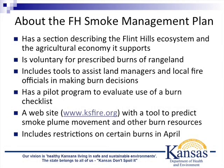Probably one of the biggest things that was developed was a website, and there's the web address ksfire.org, in which many of these tools were put on that website. It is a very good website, and one of the main tools on that website, which I'll get into in a little bit, is a modeling tool that we developed with help from a private contractor. And there were also some restrictions on other types of burns only in the month of April in the 13 Flint Hills counties, and then 3 metropolitan counties that were included in that. So if they were not doing rangeland burning, then we restricted other types of burning in the month of April.